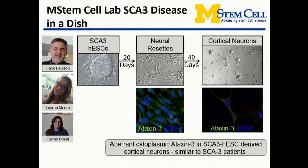The last example I'll give here is a neat one also, I think. This one's a little earlier in study, but this is for a disease called spinocerebellar ataxia 3. This is a neurodegenerative disease. We were able to get embryos that were tested and affected with this disease, or at least had the mutation for spinocerebellar ataxia 3. Working together with Hank Paulson and a few of his graduate students, we've been able to convert these into neurons and then look at the cellular localization of a protein called ataxin 3. Ataxin 3 is known to be abnormally located in nerve cells of patients that are affected with SCA3. And in fact, it's supposed to be a nuclear protein.